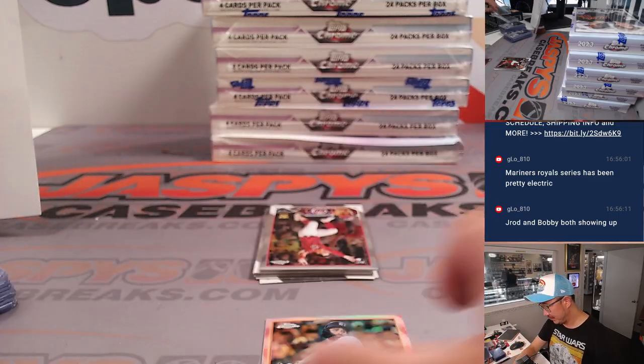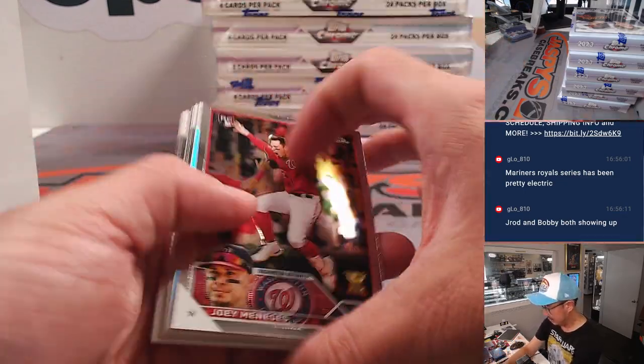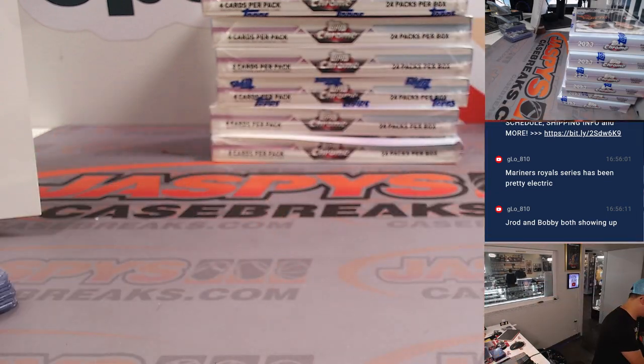Mookie Betts was honored. Here's Riley Greene, refractor for Mark. And another box coming up.